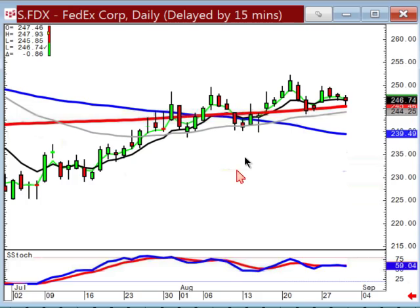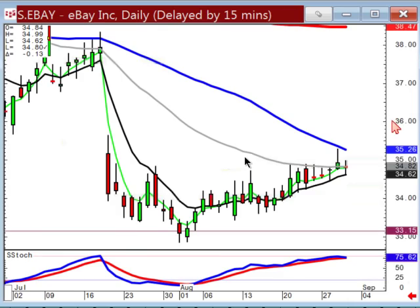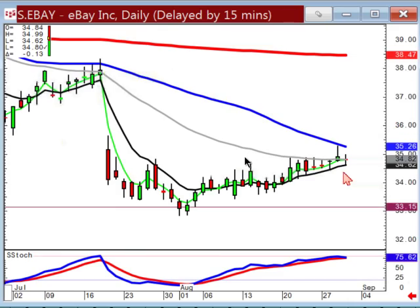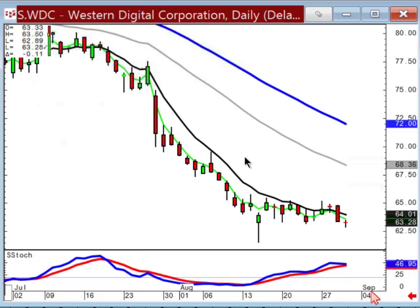eBay is having a hard time. If you're long, you can stay long. Just don't let it close below the T-line, and obviously you need to see this one get up through the 50 because of the fry pan bottom. Western Digital, if you're short, you stay short. If you're thinking of going short, be ready to short this one on weakness tomorrow because that would be a wave 1, wave 2, a Barry's Doji sandwich taking you into wave 3.